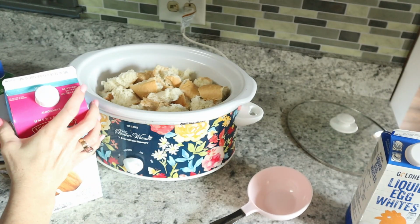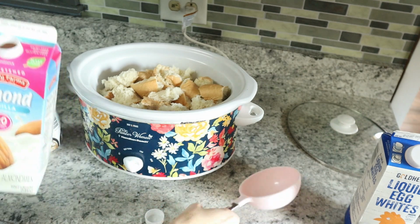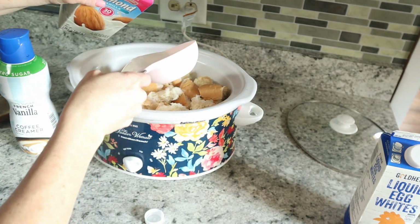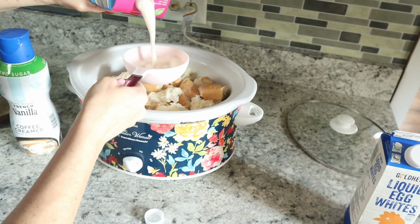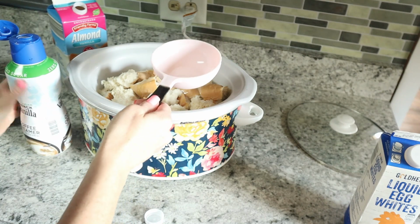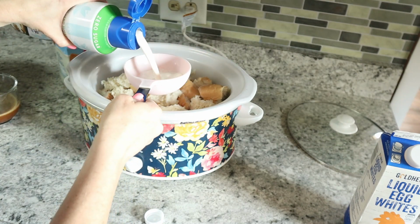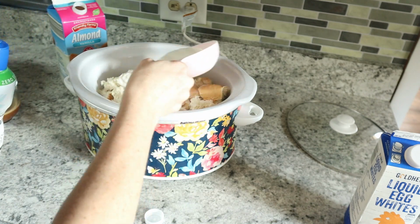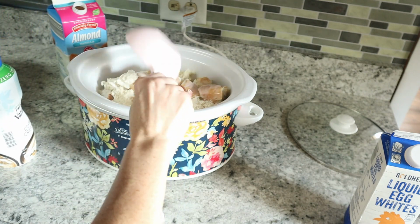Okay, so now you're supposed to add 3 cups of milk. I am adding 2 cups of milk, and I'm going to add a cup of creamer, which is sugar-free creamer, just because I like the vanilla taste to it, and it makes it really moist when you add that. I've made it several times that way. So that's what I like to do, is add this because it gives it a vanilla-y flavor.